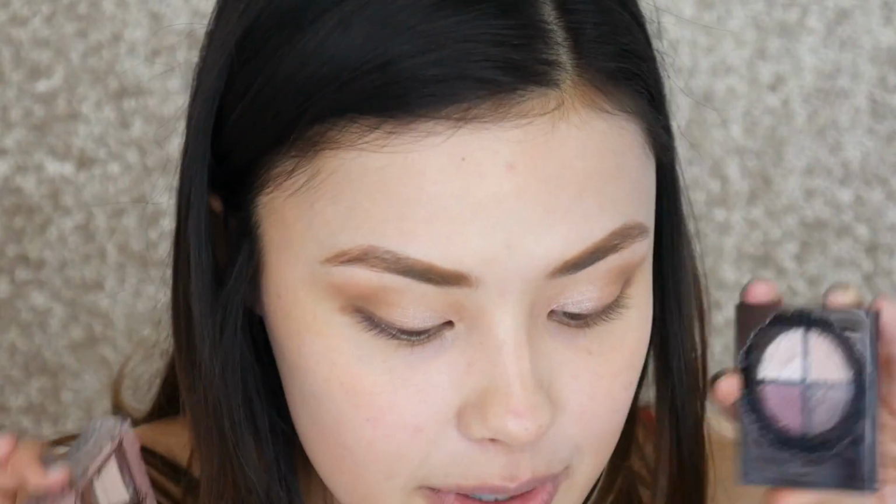Oops. Okay, so this is the eyeshadow look that I came up with. Obviously there are plenty of other combinations and looks I could have come up with, but this is what I'm going to rock.